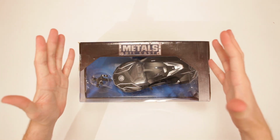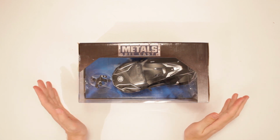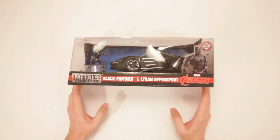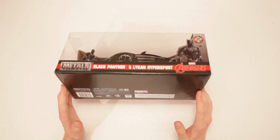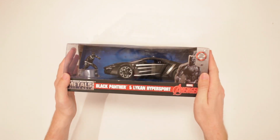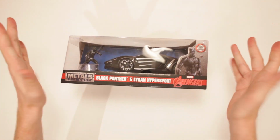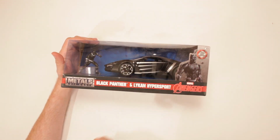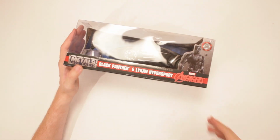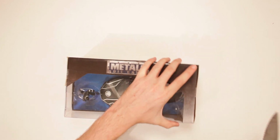This is Metal's diecast Black Panther and Lykan Hypersport. Oh, this car is cool. Black Panther's arguably even cooler. It's hard to say. Jada Toys. Black Panther? Lykan? It's all a matter of where you're from, and no matter where you're from, Black Panther's the coolest thing ever. Who didn't love Black Panther? Nobody, because everyone saw it in the theater a billion times, and it was awesome.